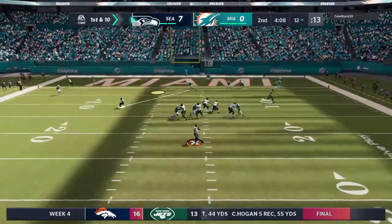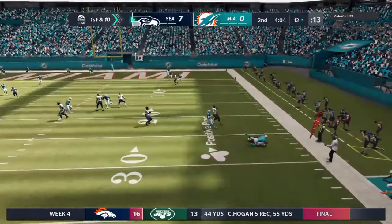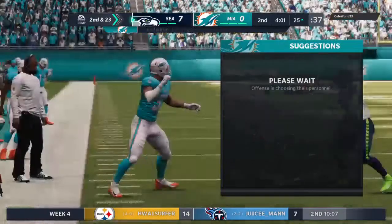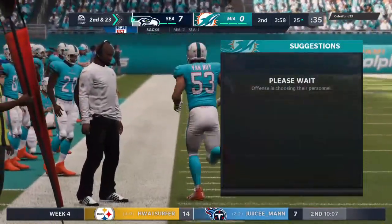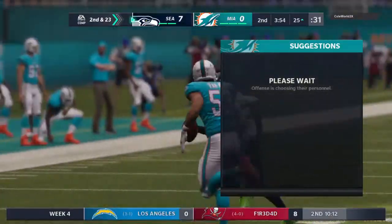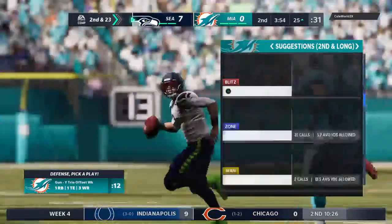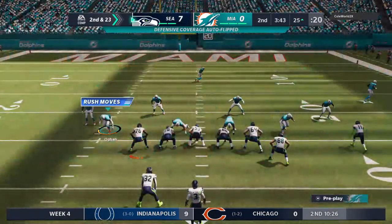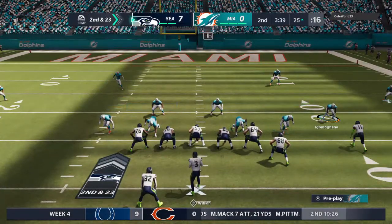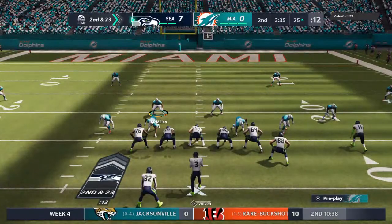On 1st and 10, it's Wilson. Flushed out right. And he can't find anywhere to go with it, and he goes down. Kyle Van Noy able to record his 5th sack of the season. And Russell Wilson gets sacked, and he tied for the most sacks in the NFL last season with 48 in total. But Seattle likes to throw the ball deep, so that means you're going to take more time to get the ball downfield. Sometimes the offensive line can't hold up, and he ends up hitting the deck on those plays.